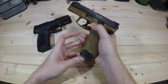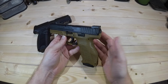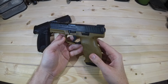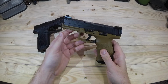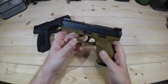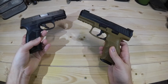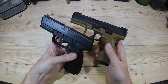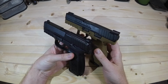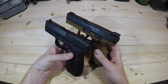Now, this particular model of the VP9, which is the LE model, it did come with 3 magazines. I had to spend a little bit more money to do so, but I like the fact that I got a 3rd magazine with that. Now, it does have your accessory rail for lights, lasers, grenade launchers, so you don't lose or gain anything with that particular feature. Now, from a slide perspective, there are a couple of things that are definitely similar with the slides. You do have your forward and back cocking serrations, which is really nice. The finish on both guns is very good.